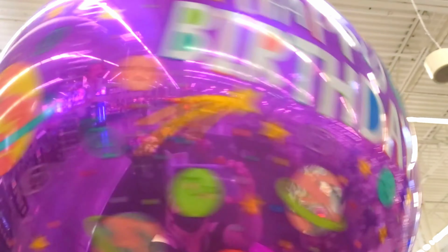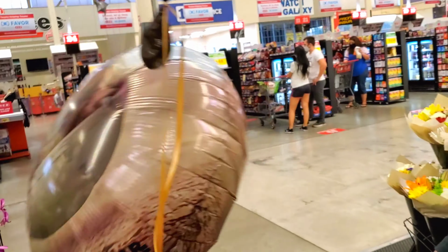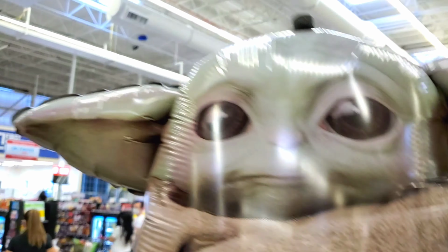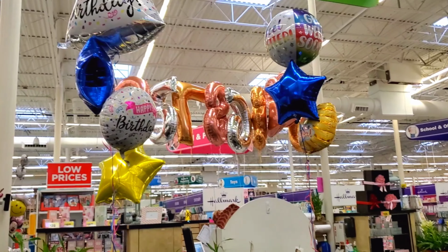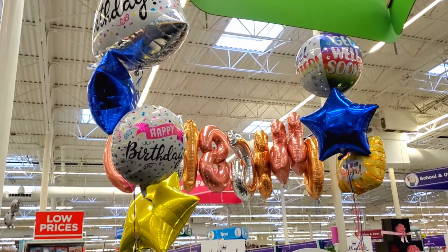Have a space balloon with planets. And then here's Baby Yoda again. Oh my gosh, look at this one. We didn't see this one last time. When he's in his little basket. Look at that, he's in his little pod. And here he is. Check out all those numbers, guys, back there. Let's go get a closer look.